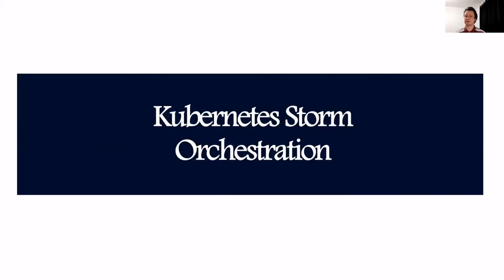Siembol can be deployed with an external Storm cluster and orchestrated from Kubernetes using the Storm Topology Manager component, and it was our initial deployment. However, we prepared a Helm chart for Storm deployment, and currently we are moving to Kubernetes deployment with Storm internally.